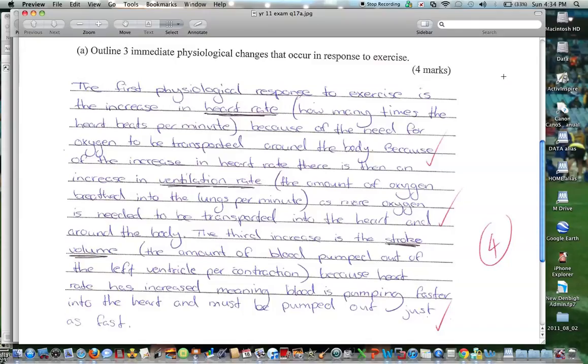The other thing was, you need to actually say what the change is. So, not what is heart rate, but what's happening to it as a result of exercise. So more blood's being pumped out, it's increasing the heart rate. The more blood's got to go out to the working muscles.